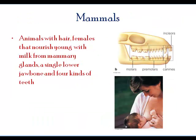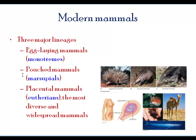And then we are finally coming to our mammals. Mammals are animals in which the females have milk-producing mammary glands, a single lower jawbone, and 4 kinds of teeth. So this is why they're called mammals. The more modern mammals are not just the egg-laying mammals. They have the pouched animals, for example, the kangaroos, and they have the placental mammals, which is the group that we belong to. So these are the 3 major groups of modern mammals: the egg-laying mammals, for example the spiny anteater, the pouched mammals, which are the marsupials, and the placental mammals.